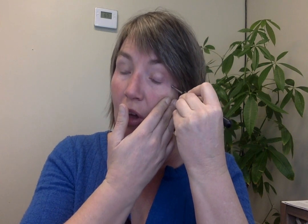connection. When you stimulate this point, it releases the hormone oxytocin, which is known as the cuddle hormone or the love hormone. In addition, you're going to feel a reduction in anxiety. It really helps to just calm your nervous system and help you feel more relaxed.